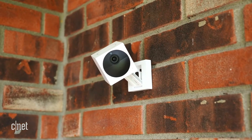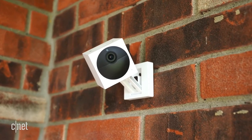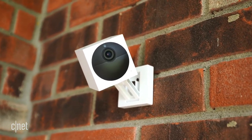The $50 Wyze Cam Outdoor is by far the cheapest outdoor security camera I've ever tested. So today I'm going to walk you through how to set up and use Wyze's battery-powered outdoor camera and help you decide whether or not you should buy it.